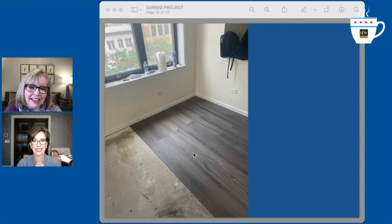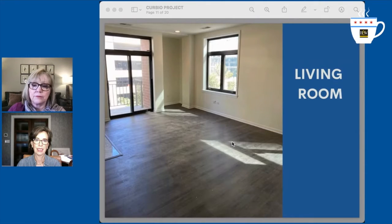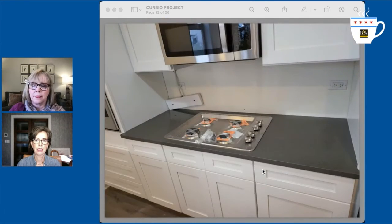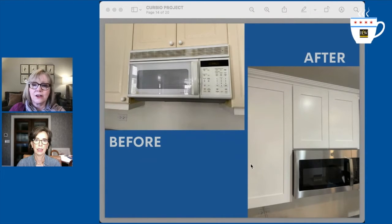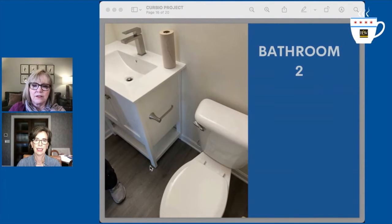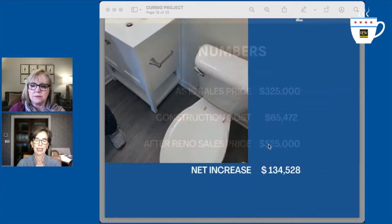Right? I know. Yeah. So we were looking for a less expensive way to deal with the floors without doing hardwood floors. This new LVT, luxury vinyl tile, is more and more becoming an option. And it looks quite lovely down. Yeah. Here's the kitchen. All new white cabinets. All so improved. And this beautiful long countertop. Yeah. New appliances. So here's the before, here's the after. Yeah. Beautiful shower. We did the LVT in the bathrooms as well.